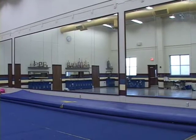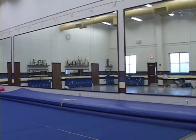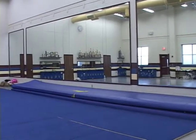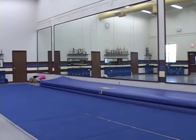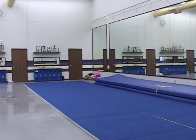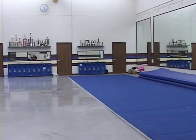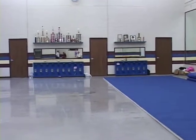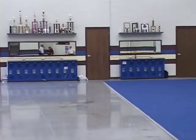Right next to the gymnasium, we have our dance studio. As you can tell, it's lined with mirrors, and we have lockers on the side for the girls to change into their outfits. Kids can take dance for their PE credit. This is also the workout room for the cheerleaders as well as the Golden Girls.